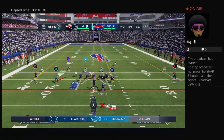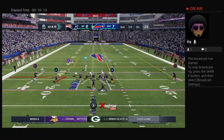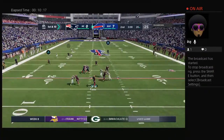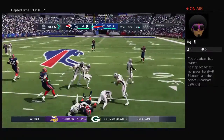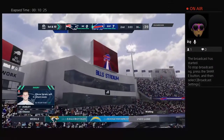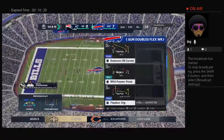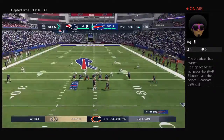Allen and the Bills now with a 1st and 10 at their own 26. And from the shotgun, he'll throw. And he'll get this underneath to Singletary. And he's taken down, but able to slip across the 35. 10 yards there to start the drive, and just enough by about the length of the football for a first down. 1st and 10 at the 36-yard line.